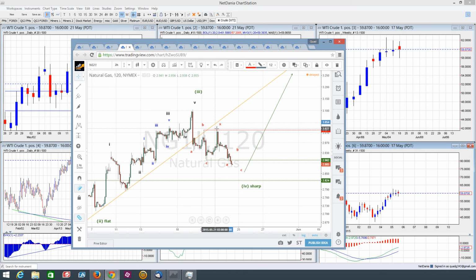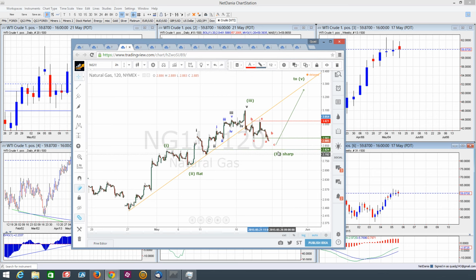Basically, you get a false impulsive move, which is typically an X wave. And now we're working on possibly another zigzag to the downside for a double zigzag move, which should be sharp. Wave 4 sharp, which would alternate with the wave 2 flat previously. And I would also want to see this correction finish above the top of wave 1, which is at $2.82. Want to see that finish somewhere between where it is now and that level, and then see another push higher into wave 5.